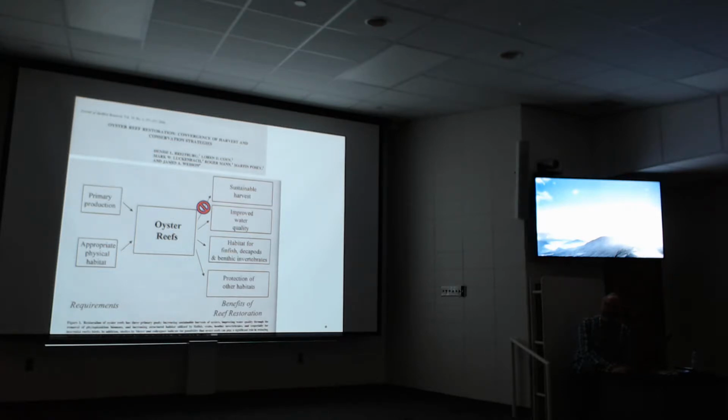And the argument that I make is that they actually need to have a sustainable management program in there if they're going to make this happen. And if they have a sustainable management program in there, then you can restore oyster reefs. And instead of this being the benefits of restoration along this other column, this is the benefits of sustainably managing a fishery in there, is that you can also have the improved water quality while you're harvesting these.